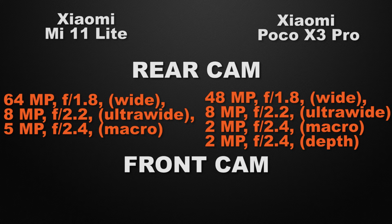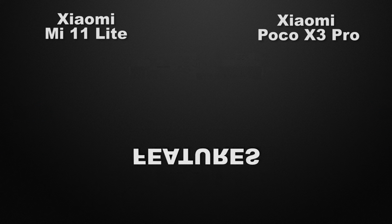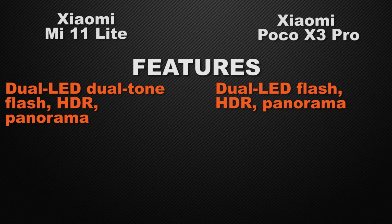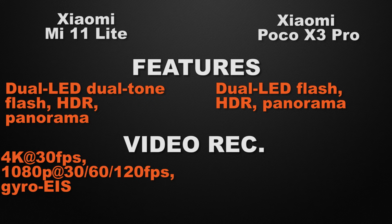And about the front camera of the devices, 11 Lite has a 16 megapixel wide camera, whereas X3 Pro has a 20 megapixel wide camera. So without a doubt, the winner here is X3 Pro because it can take low noisy photos in low light conditions. Let's talk about the camera features of the devices. 11 Lite has dual LED flash, HDR and panorama, whereas X3 Pro also has dual LED flash, HDR and panorama. So it's a tie.